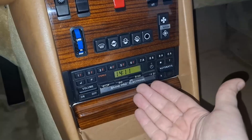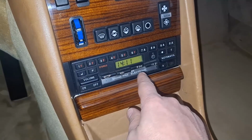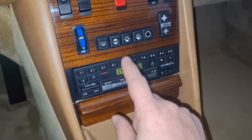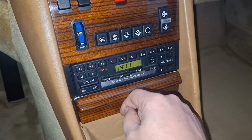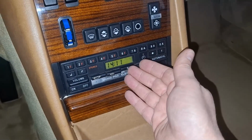But all you do is you turn on the phone and you turn on Bluetooth, and you will see, I think it's called JC Audio, and you can connect to it and it'll pair it. And then nothing will happen, but as soon as you play any audio from your phone, it will automatically engage the Bluetooth. Anyway, that's a cool little feature. We get to keep an original Becker radio in here with Bluetooth.